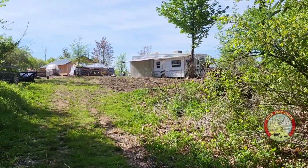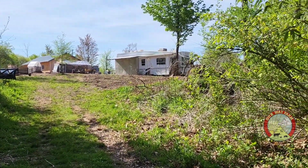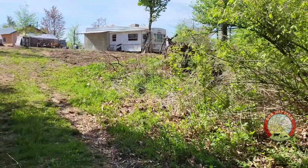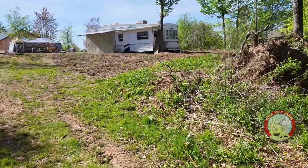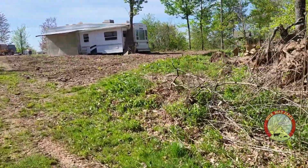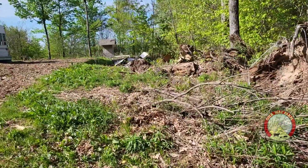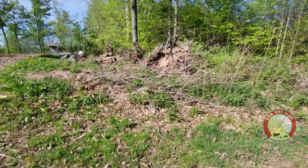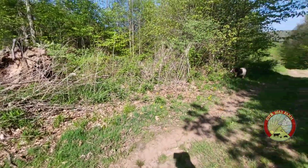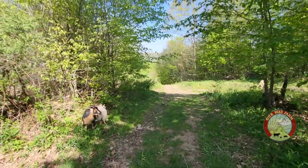So as you can see, over there's the house. And then we have the camper in the garden. And right behind the garden is where we're going to put the pigs. The goal is that we put them in the woods in the summertime. And we're going to start fencing down here.